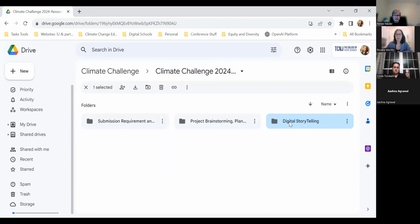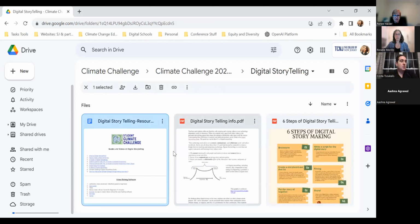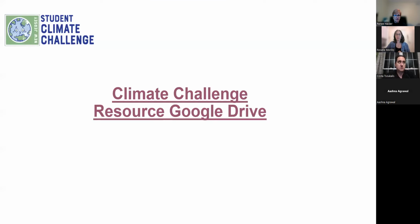Okay, so this is not moving for me, but I do have something in here that tells you how to do the shot list and things like that, but for some reason this won't move. So I'm just going to move on. I think that's my sign to move on. Let's move back to the PowerPoint. All right, so back to the PowerPoint.